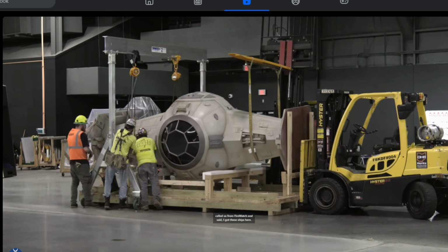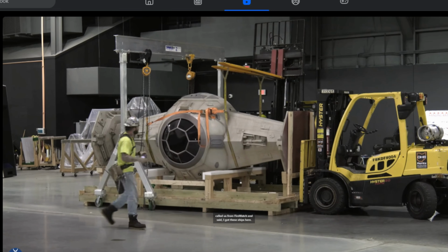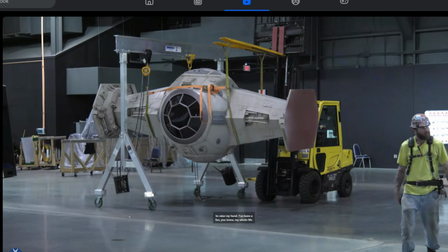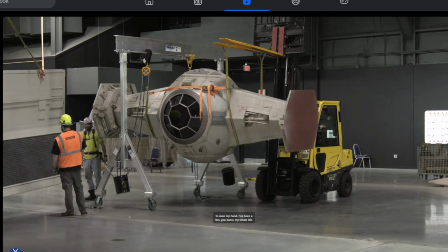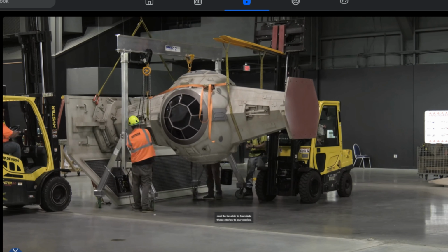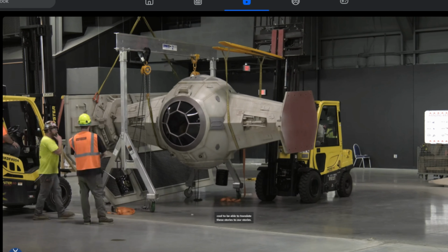When Joey called us from Firewatch and said, I got these ships here, they need to park somewhere, I was very quick to raise my hand. I've been a fan my whole life. Every frame that we have here has a story. And so it's super cool to be able to translate these stories to our stories.